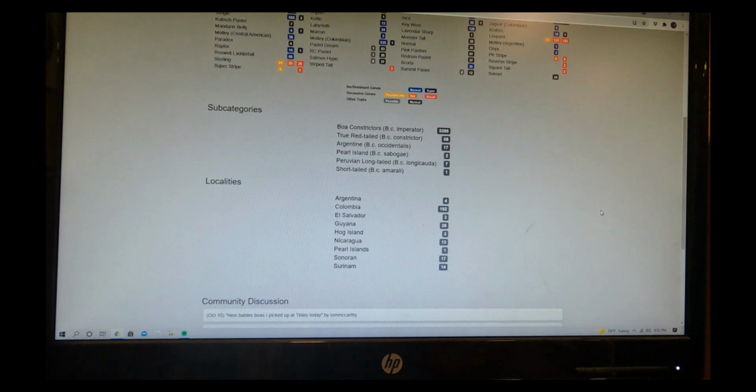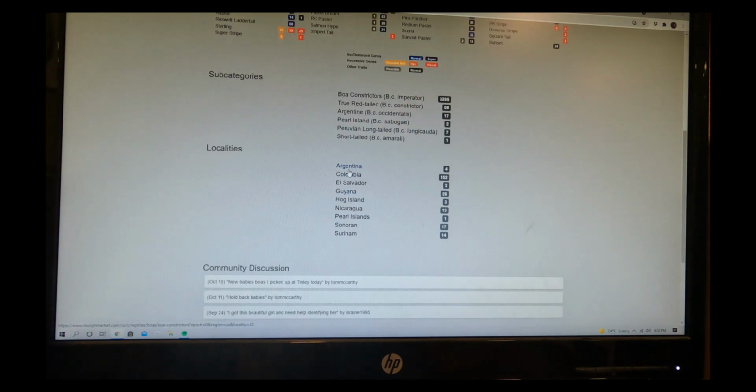If you're looking for a locality boa constrictor, you would come down a little farther to the subcategories, which give you the boa constrictor imperator, the boa constrictor constrictor, the boa constrictor occidentalis, boa constrictor sabogae, boa constrictor longicauda, and boa constrictor amarali. These are all the subspecies, and I believe there are even more, but maybe this is all that's available right now on Morph Market. If you break it down, here are all the regions where these localities are. So in Argentina, Colombian boa constrictors, and El Salvadorian boa constrictors, Guyana, and so forth. Hog Island, Nicaragua, Pearl Islands, Sonoran, and Suriname.